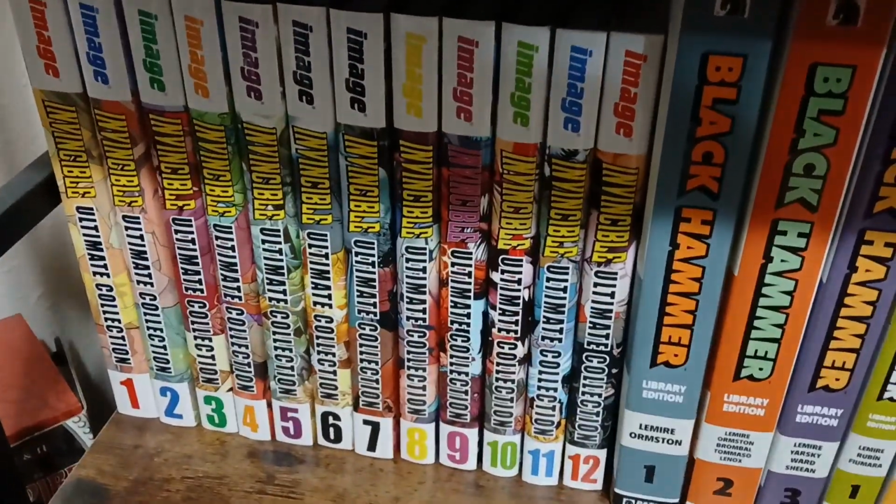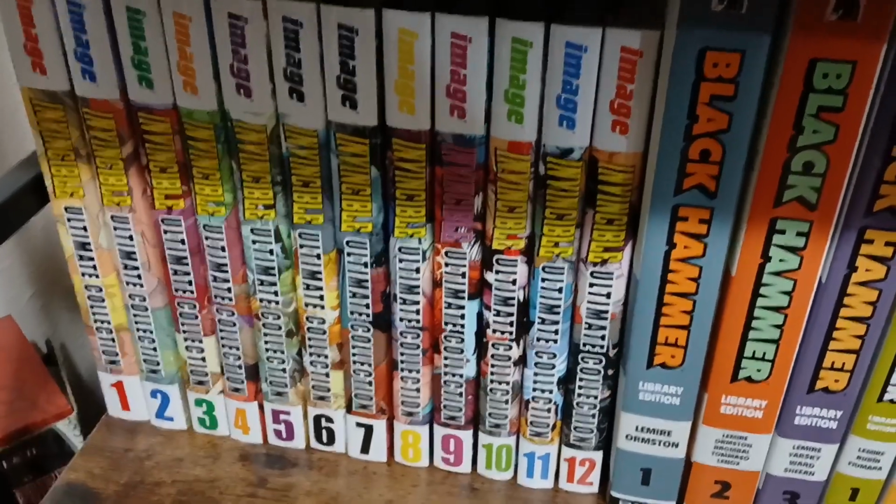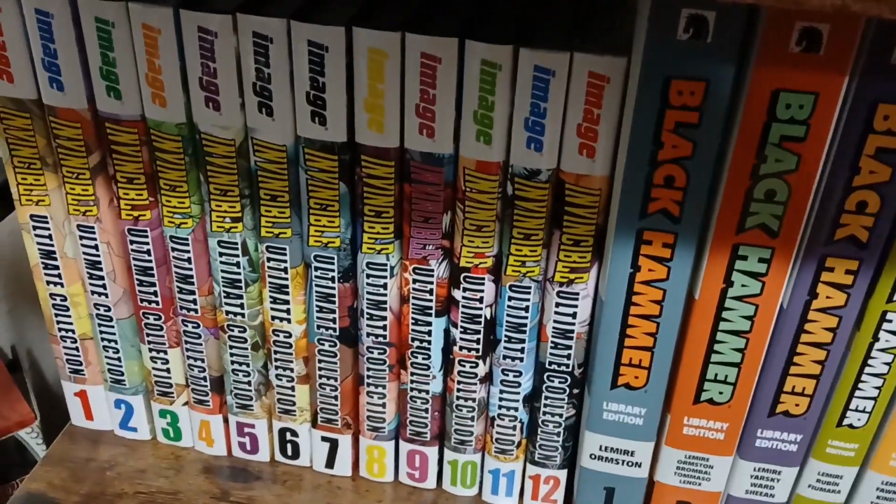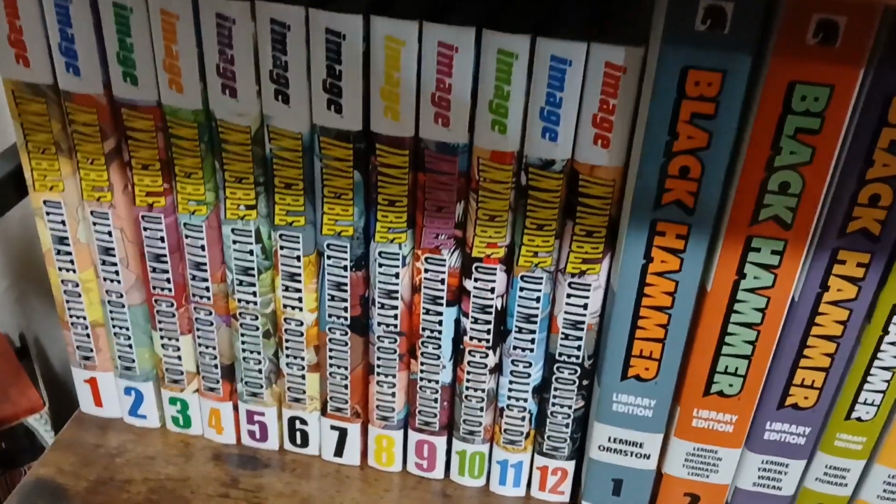This is my preferred format for reading Invincible, the Ultimate collections. You get all the extra stuff. I know there's compendiums and new editions and stuff like that, but that's my preferred reading.